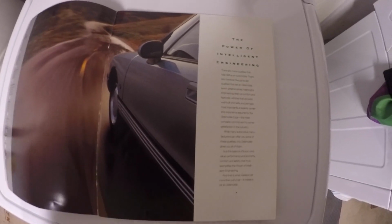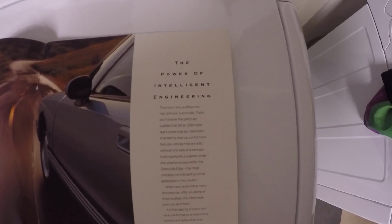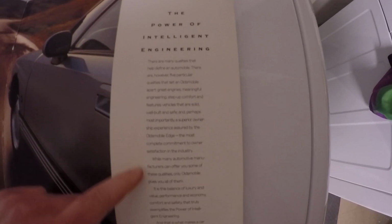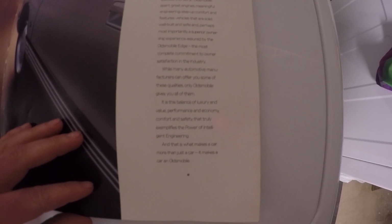I'm going to try to go through this quick because I originally filmed this and for whatever reason the video won't upload, and I'm kind of annoyed. So now I'm just going through it kind of quick here. But here it shows, I guess, all the engineering that goes behind the cars and everything.